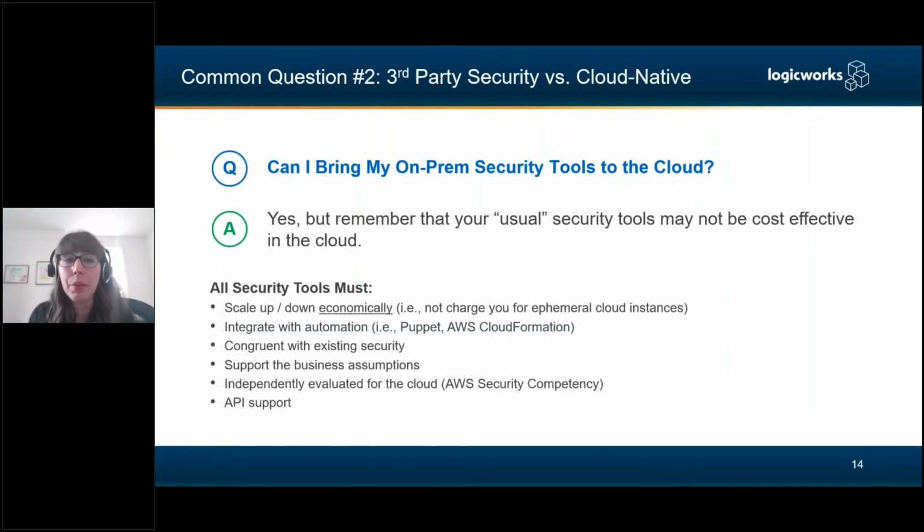The second most common question we get is, can I bring my on-prem security tools to the cloud? And the answer is yes, you can. But we encourage you to take this opportunity when you're migrating, or maybe you're already in the cloud and you're reevaluating things, to evaluate whether that tool is really cloud native, whether it scales economically, and has all the features that you really want in a cloud environment. That would be my only word of caution. But yes, of course, you could experiment with bringing your existing on-prem security tools to the cloud.